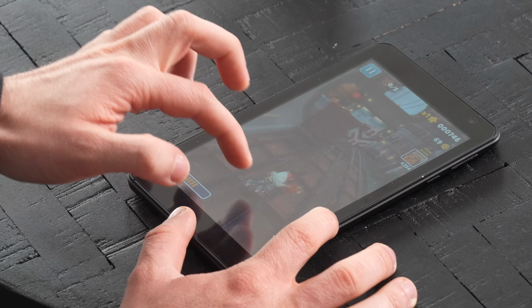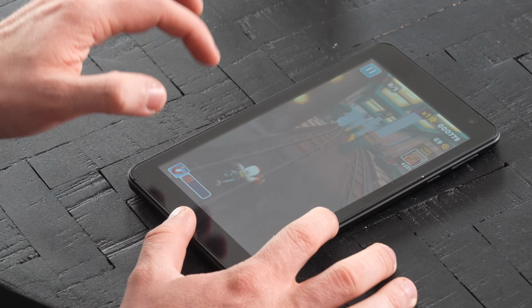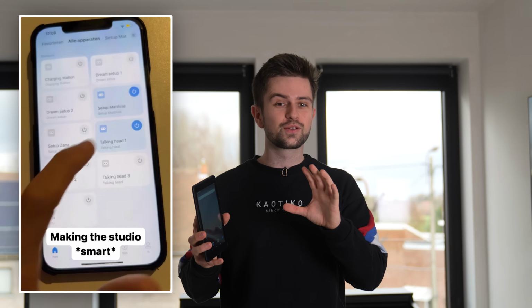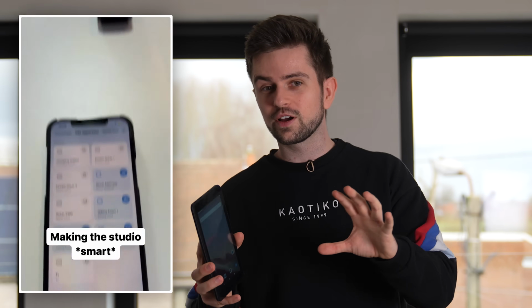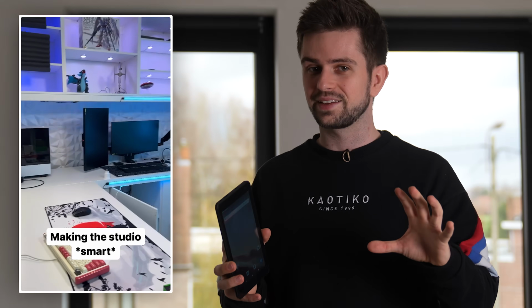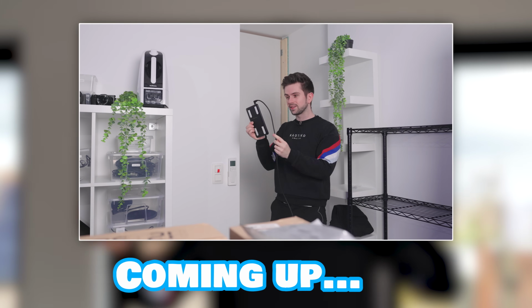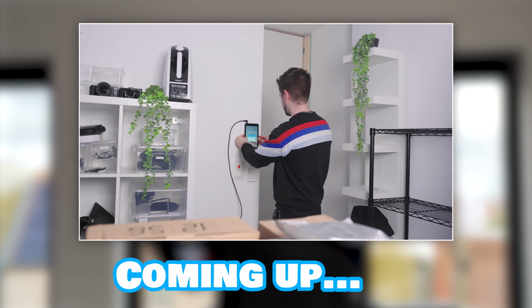Now I'm not sure if the tablet is gonna be good enough to play heavier and competitive games that require very fast reactions. Now, as you maybe saw the previous week on our Instagram stories, we do have smart plugs in the studio that control everything, and our goal is to be using this tablet here as the main control unit for all those smart plugs. We're gonna be connecting it later in the studio.